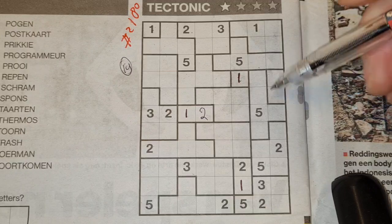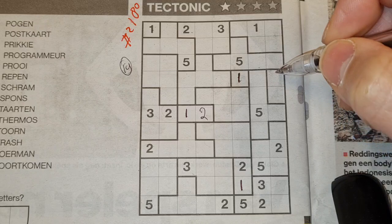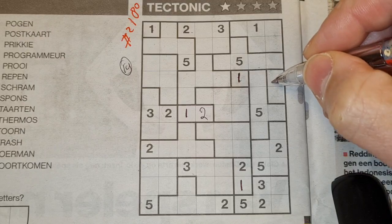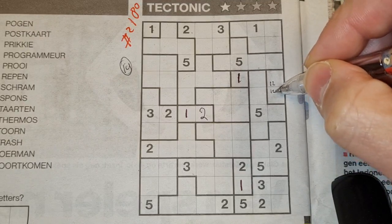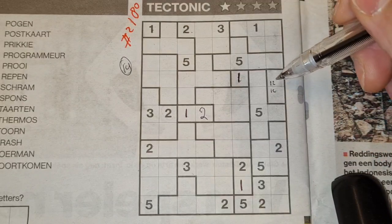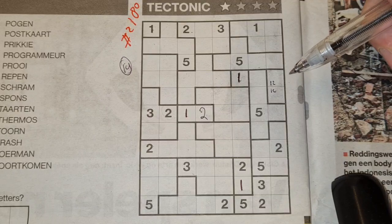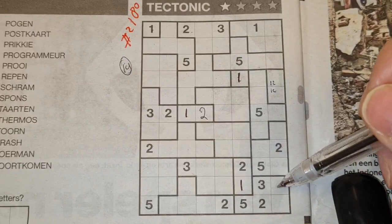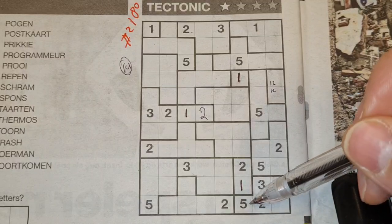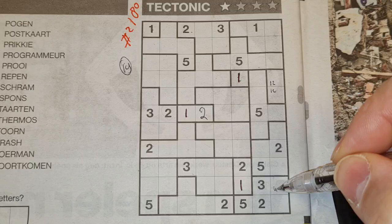Here we have a dual box. I do not know what numbers they are, so I mark them for you. Alright, here we have 2 boxes left. The 5, 3 and 2 are filled in, so the 4 and the 1 are left.